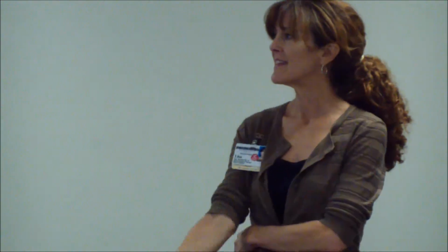So a normal portion is like a deck of cards, between 3 or 4 ounces. So when you think about these big steaks that you find at restaurants, or giant portions of everything, usually half of that is the normal serving size. And then, let's see, where are we? When you eat meat, select lean cuts and then prepare them by the preferred methods.